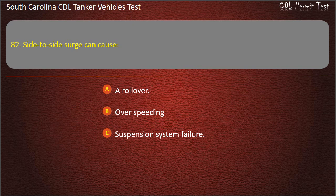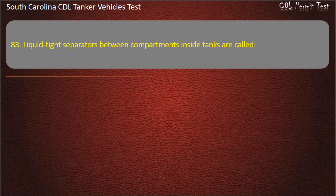Question 82. Side-to-side surge can cause a rollover, overspeeding, suspension system failure. Answer. A rollover. Question 83. Liquid-tight separators between compartments inside tanks are called barriers, baffles, bulkheads. Answer. Bulkheads.